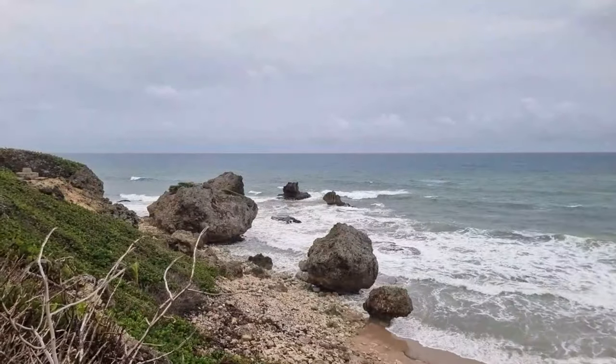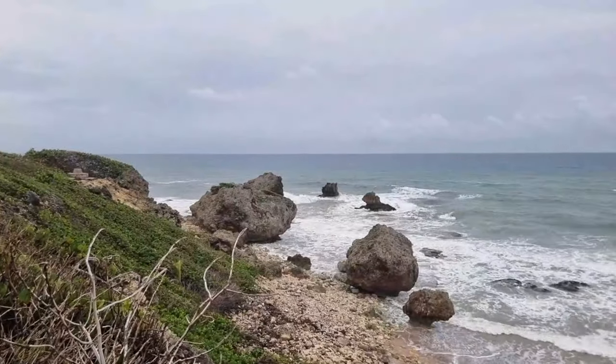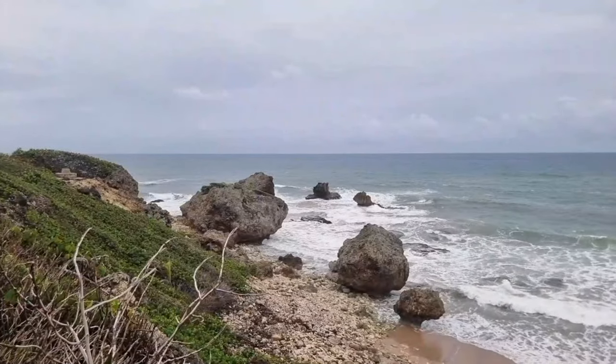Lovely. All right, I'm going to let you all race right here. 30 seconds. I give you all the best I can give you. 30 seconds of peace and love and serenity from Barbados in Bathsheba, St. Joseph. Here you go.